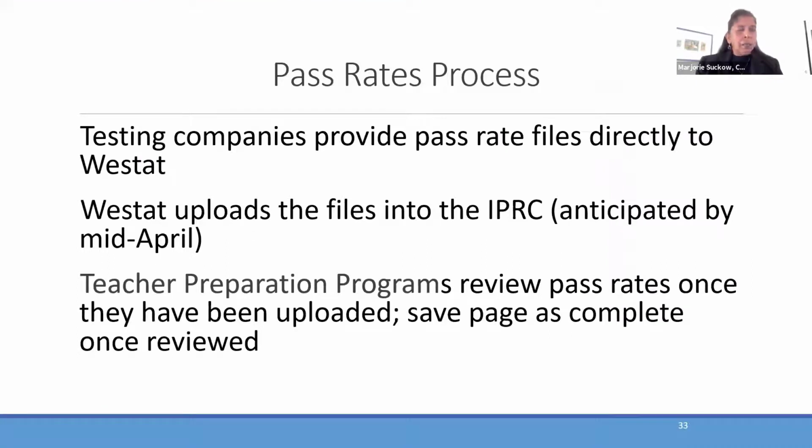Pass rate, we talked a lot about pass rates in the beginning. Since it's by February 5th, you're already done with the pass rate. Pearson will send the master data file to Westat, and Westat will upload your pass rate into this section. Since we have done a lot of back and forth review between you and Pearson, we do not expect any error at this point. Usually Westat uploads the data by mid-April. So you can work on all other sections except this pass rate. You have to have pass rate data before you can certify the report.